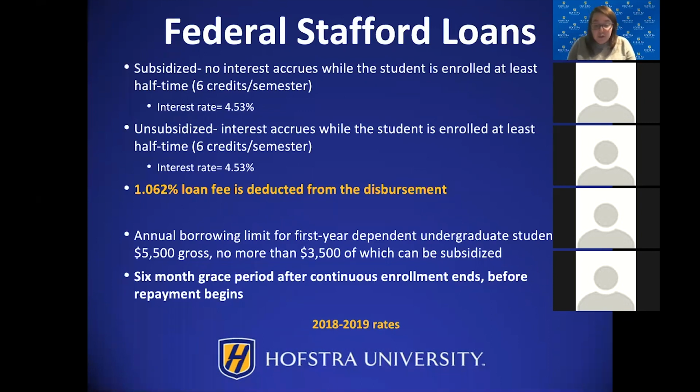There is a loan fee that is assessed by the federal government, which is deducted from the disbursement. Like the interest rates, the origination fee percentage will be determined by July 1st. There is no penalty to prepay the interest, like I had mentioned before, or principal on these student loans. And repayment again begins 6 months after the student is no longer enrolled.